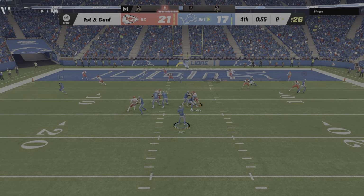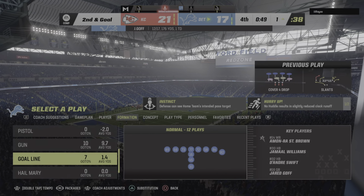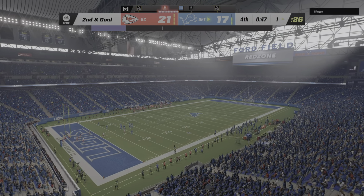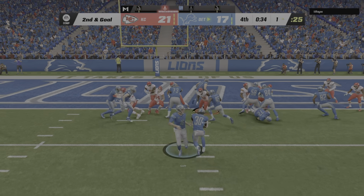Goff. Caught on a slant. Nice gain of 8 that time, and it's 2nd and goal. Brandon, it's okay what they're doing right now. Still able to work the middle of the field, but you know sooner or later they're going to have to stop the clock. Good yardage on 1st down. Now can they punch it in on 2nd and goal?